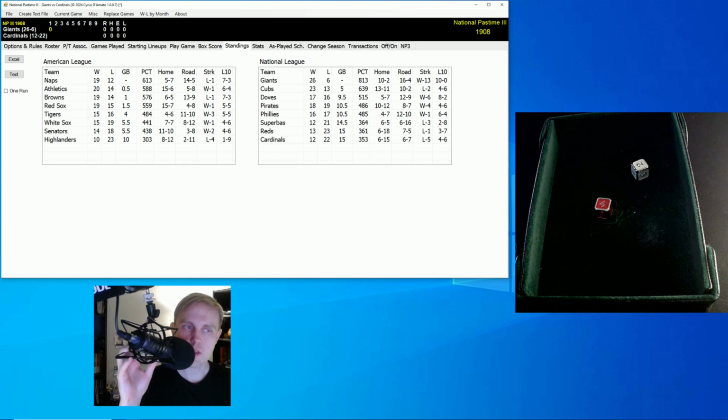We've got the New York Giants at the St. Louis Cardinals once again. In case you've forgotten, the Giants have won 13 straight. They're going for their 14th in a row here against the Cardinals. And we'll see how this one goes today.